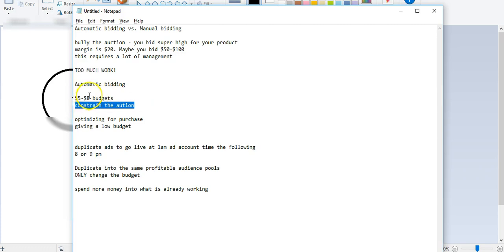Okay, I was doing $10 budgets this summer when things got a little tougher here in fourth quarter and I wanted to constrain Facebook down a little bit more. Remember, constrain the auction. I lowered the budgets to $5 to $8 to give them even less to work with because I wanted my ROI to go up because my click costs were also increasing. Okay, so I'm down to $5 to $8 budgets now, and all I do is I come in and I duplicate ads into the same profitable audience pools and only change the budget.